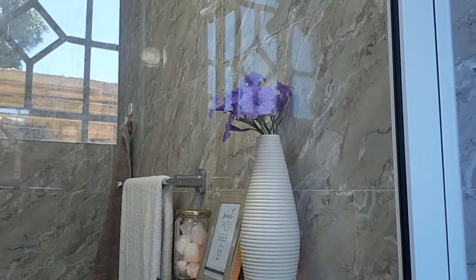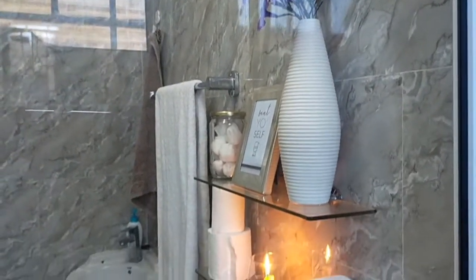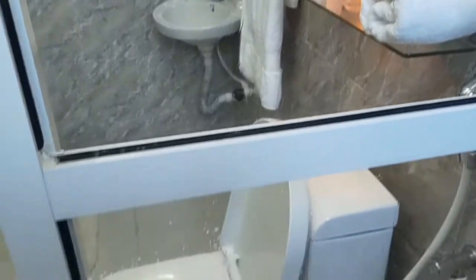So today, I want us to recreate the ambience of a spa in our homes, in our own bathrooms.